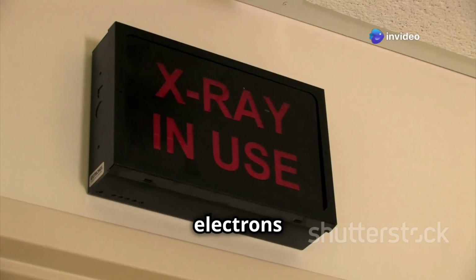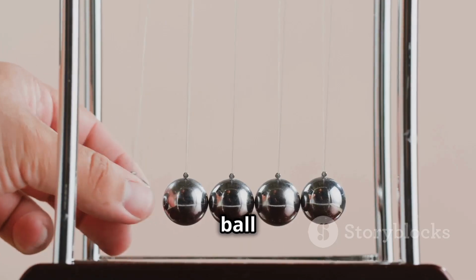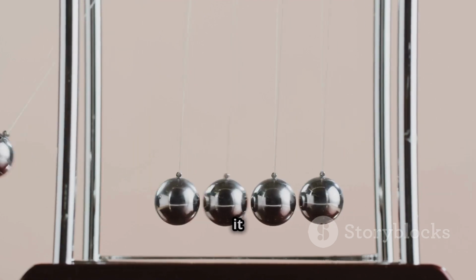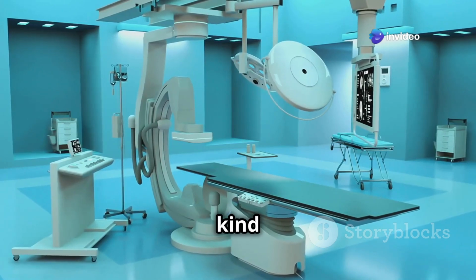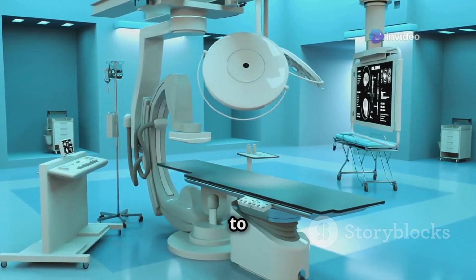When these high-speed electrons slam into the tungsten target, they lose some of their energy. This energy is released as X-rays. It's like throwing a ball at a wall. Some of the energy goes into making the ball bounce back, and some of it goes into making a sound. These X-rays are then focused into a beam, kind of like a flashlight beam, and directed towards the area of the body that needs to be examined.